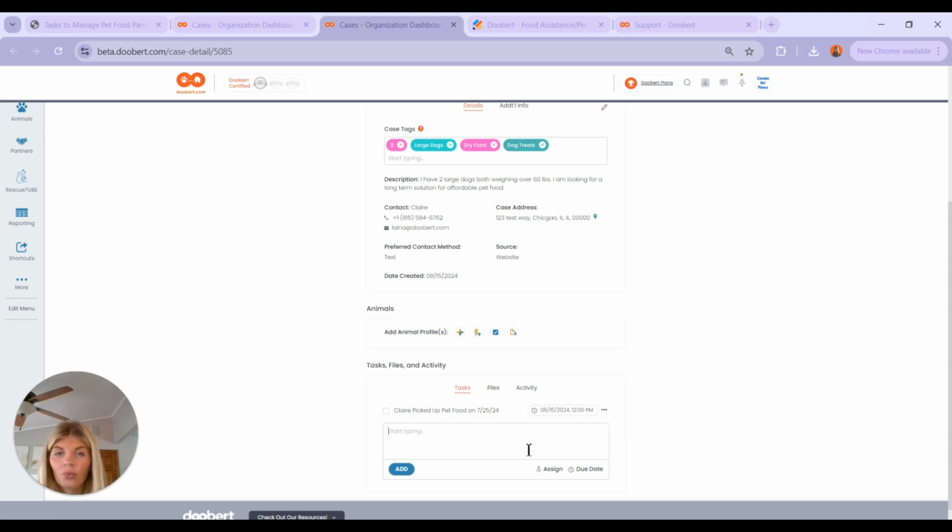But now, for example, we want to put in a reminder for us to send out a workflow when her next pickup is coming up. So what we can do is assign this to ourselves. We can just do the @ symbol and type our name, and we can type our message of what we're supposed to do.